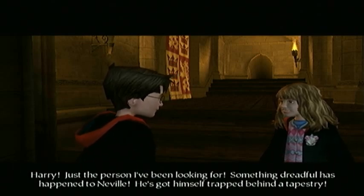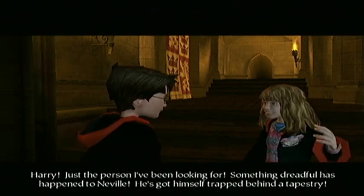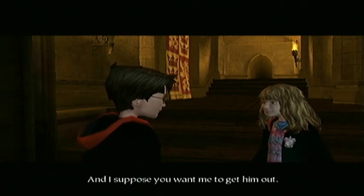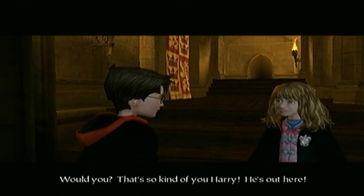Harry, just the person I've been looking for. Something dreadful has happened to Neville. He's got himself trapped behind a tapestry. How? And I suppose you want me to get him out. Would you? That's so kind of you.